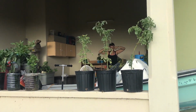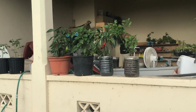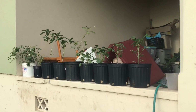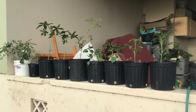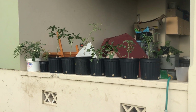Yay! And here we have some tomatoes and peppers that I've started growing in pots from my extra seedlings. And this is one of the real benefits of it, is that I can move all these plants indoors. They're on the shelf or on the wall here, waiting for the sun to go down, then they'll move further into the garage.